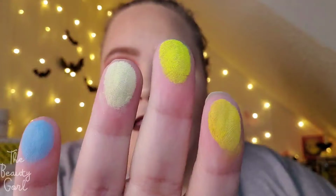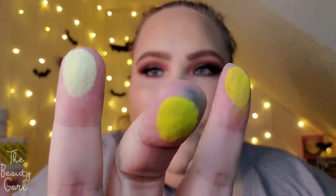So let's go ahead and swatch the first four. All right, that is what they look like on my finger. This is Serendipity, Wildflower, Secrets, and Dream.